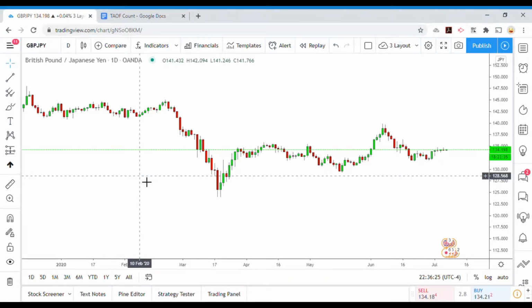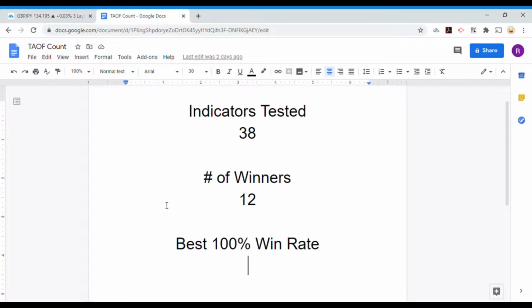All right. As I said, today we will be looking at the best trading platform for beginners. But before we get into that, I wanted to put the indicator scoreboard up for everybody to see. So if you don't know, we mainly test indicators here on the channel. We're testing as many indicators as we can to make a master list of indicators that we can build a profitable trading system around. So to date, we have tested 38 indicators. And out of those 38 indicators, 12 of them have been winners, which means that they have met or exceeded the 60% win-loss ratio threshold that we have set. The best one so far was able to achieve a 100% win rate.